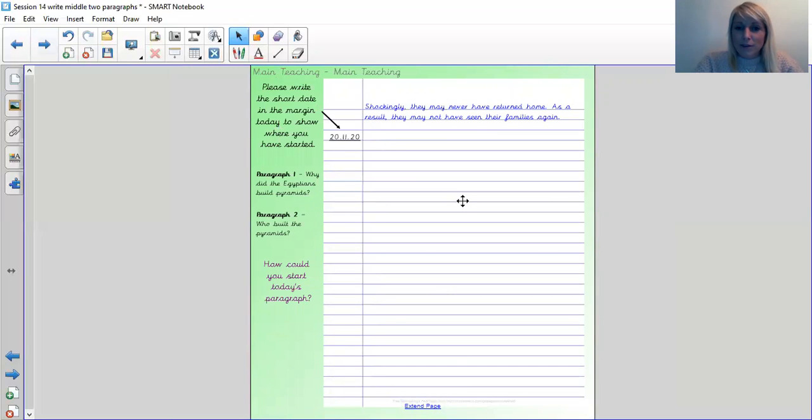So when you start writing in your book, you don't need to write the WOLT again today because we're carrying on with our writing, but I would like you to put the short date in the margin, so 20.11.20, and that will enable us to see what you've written today.